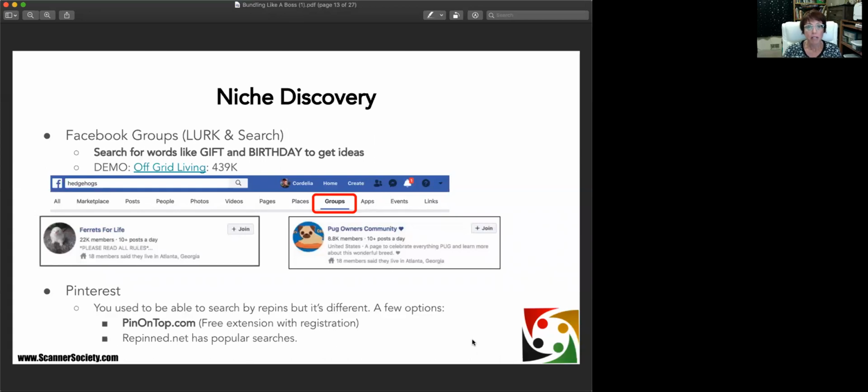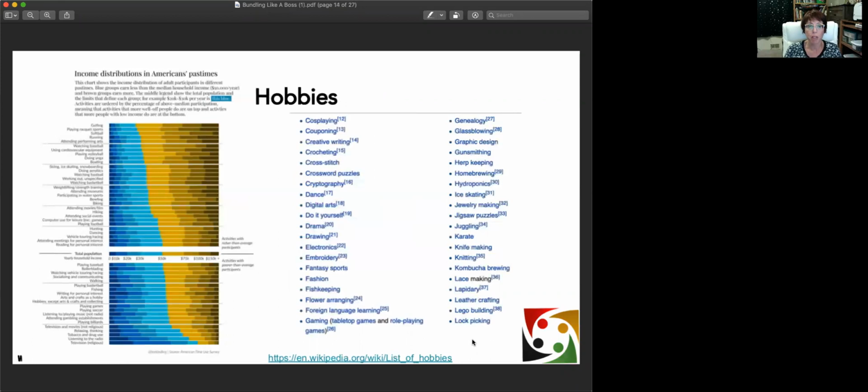And Pinterest can be a good source of bundle ideas as well. You can use this extension called Pin on Top, which shows you repins and shares. And there's some others. These change a lot because Pinterest has changed their algorithm a lot. So I would just say if you're going to start digging into Pinterest, you probably need to look at current information on that. I don't use Pinterest a whole lot, but it can be a great resource. So if that appeals to you, you should definitely use that to discover niches as well.